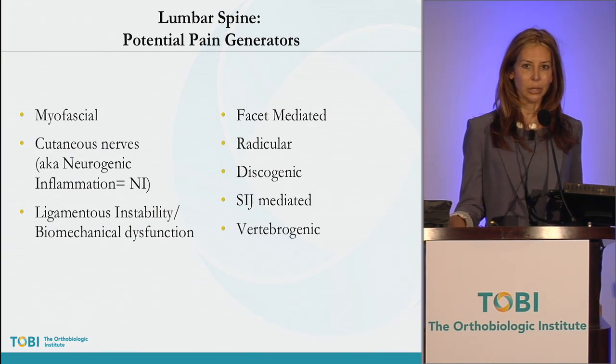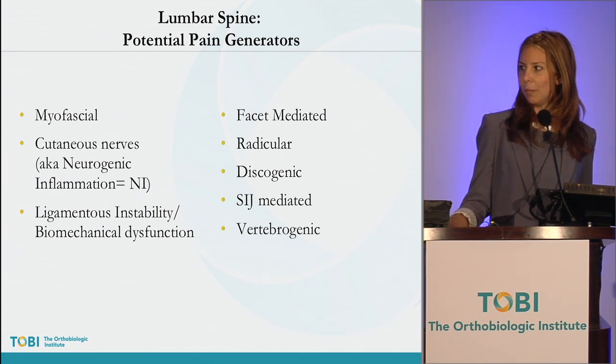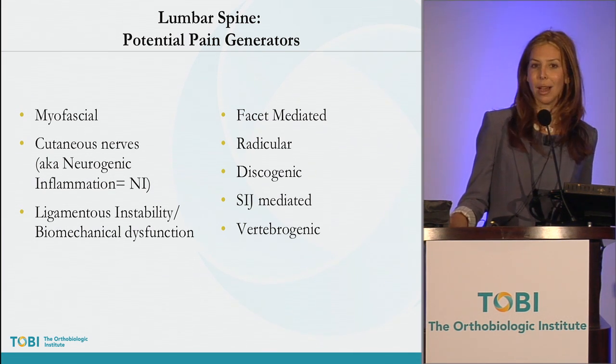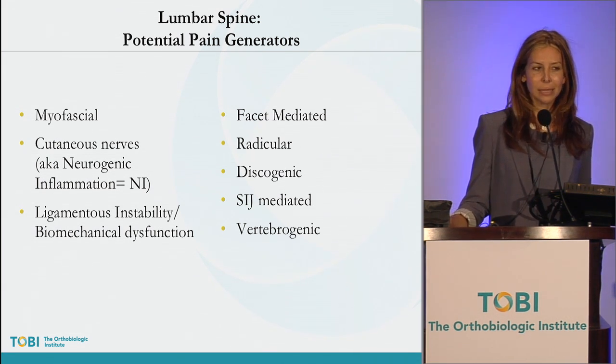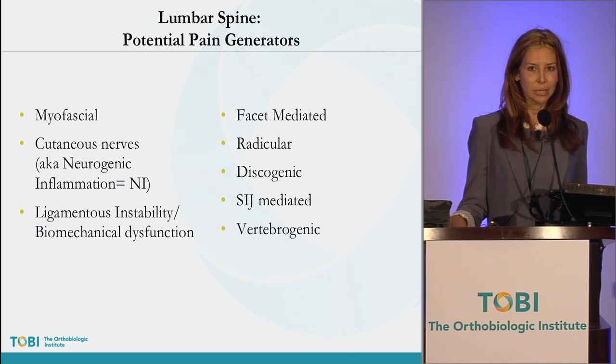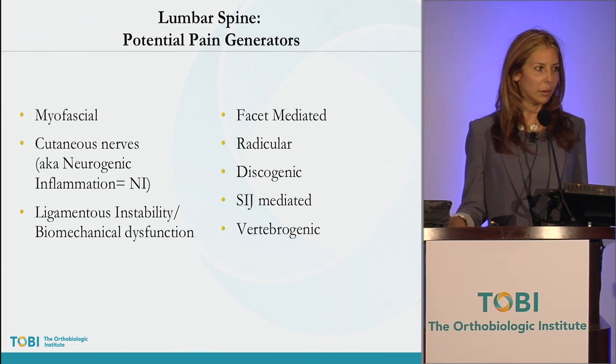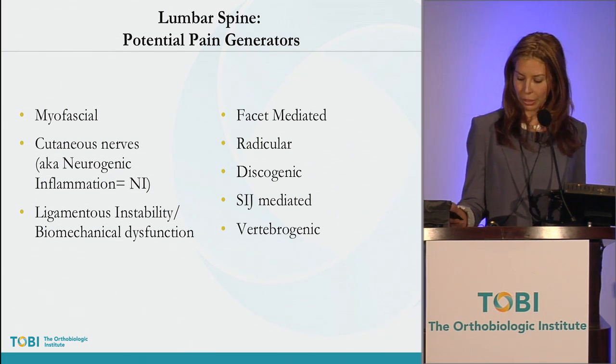Facet-mediated, radicular, discogenic, SI joint-mediated, and vertebrogenic, which I actually stole that term from Dr. Bay, who is lecturing after me. So I'm not sure if he's touching upon it or not, but I was basically referring to the end plates. When patients have severe degenerative disc disease, the end plates of the vertebral bodies in and of themselves become edematous, and they can be their own pain generator.